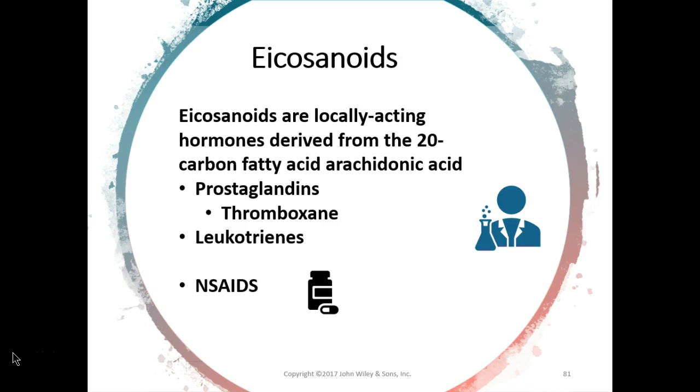So from arachidonic acid, different enzymatic reactions are going to produce prostaglandins or leukotrienes. Thromboxane is a modified prostaglandin that causes vasoconstriction and also helps to promote platelet activation. So this was one of those that was very briefly mentioned when we were talking about hemostasis with the blood.